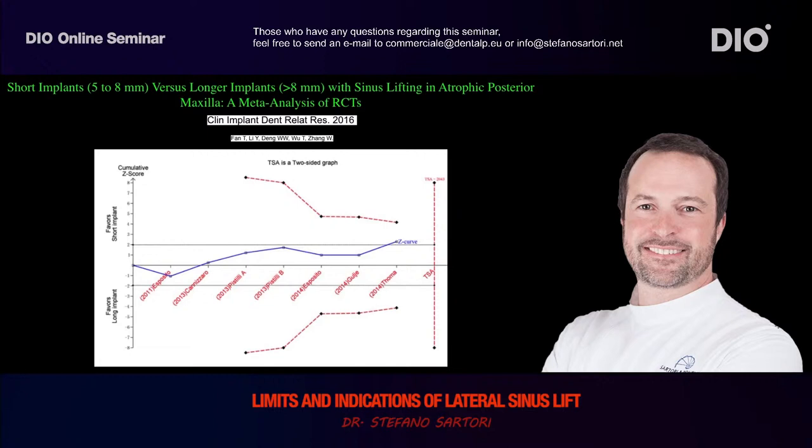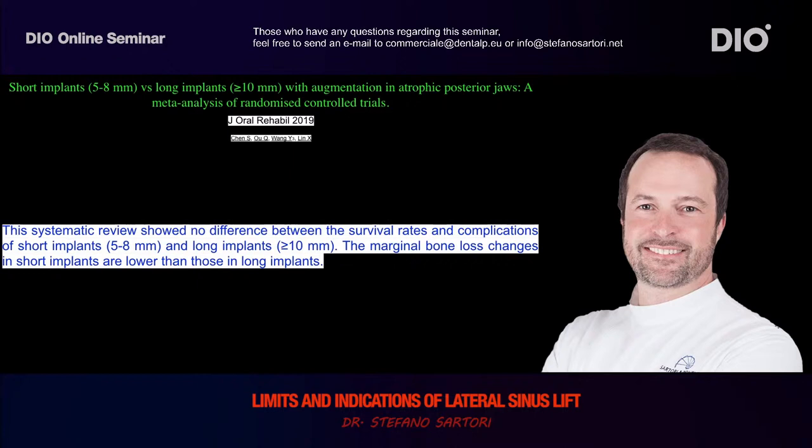These results that we have found in this meta-analysis are confirmed in another meta-analysis that was published in the year 2019, in which the conclusions of the authors are the same as the previous meta-analysis. But they have seen that the marginal bone around the short implants is much more stable than the marginal bone around the traditional implants. This is another element in favor of the predictability of the treatment with short implants.